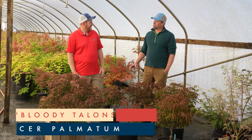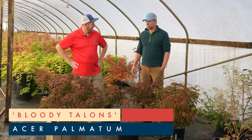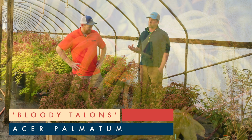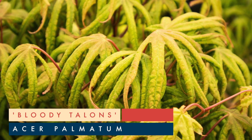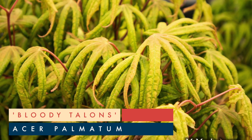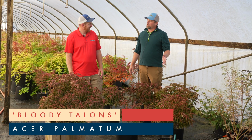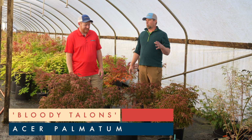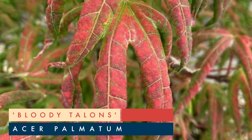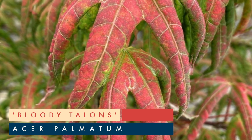Well, number one, I like Bloody Talon. It is one of the slowest growing maples. When it first leaves out, it's kind of a lime green. The foliage is super cool because it curls backward and it's got a talon-like foliage. If you show the plant to somebody and say, what does this look like? They immediately go, oh, like an eagle claw, a talon. But this time of year, it really starts going to a super bright red fall color, and it holds it a long time. So when you walk by the greenhouses and you glance in, this one will stop you in your tracks, and it lasts for 6 to 8 weeks.